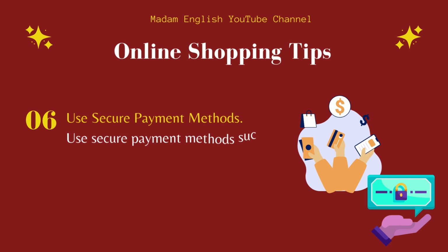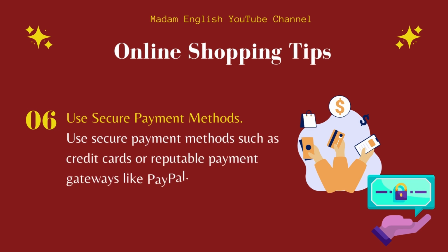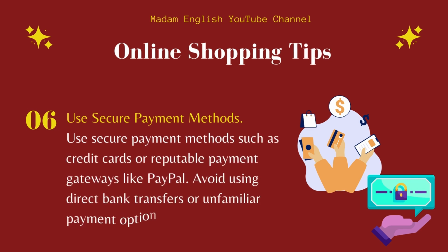Tip number six, use secure payment methods. Use secure payment methods such as credit cards or reputable payment gateways like PayPal. Avoid using direct bank transfers or unfamiliar payment options.